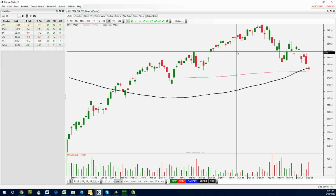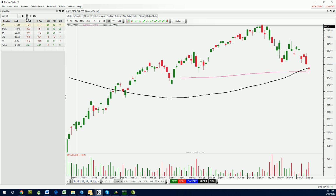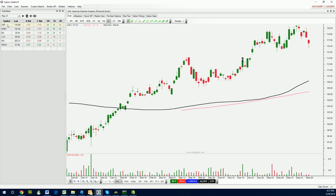You can see 285 right here in the right axis. Everything that I mentioned last week was contingent upon the SPY being above 285. If it was above 285, we would be focusing on the bullish trades that I highlighted last week. If it was below 285, we would focus on the bearish picks that I highlighted last week. So we had AXP was a bullish pick. We would not have done it. You can see how the stock gapped down the next day because the market gapped down.